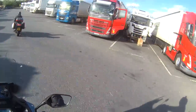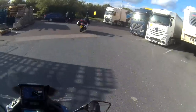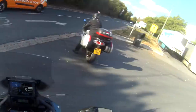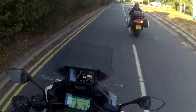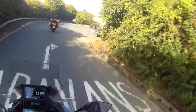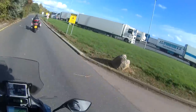I'm cutting this bit out. No, I'm going to leave it in, mate. Yeah. Yeah, car's straight down. Hidden by the bloody signs and we couldn't see it. Oh well, never mind, eh? Yeah. There we go. You can't even navigate around the service station yet.